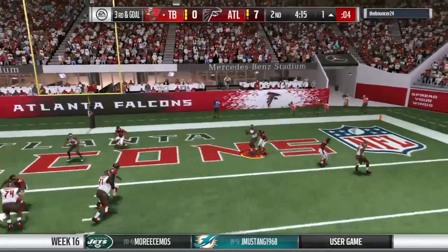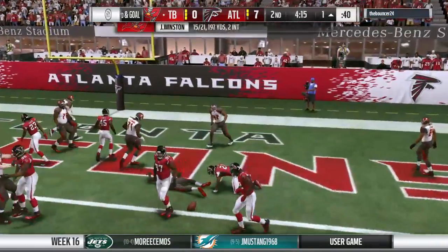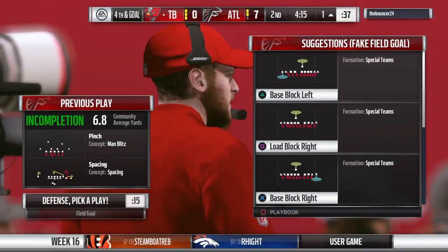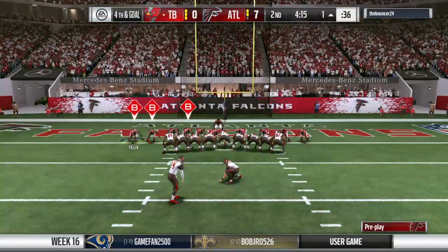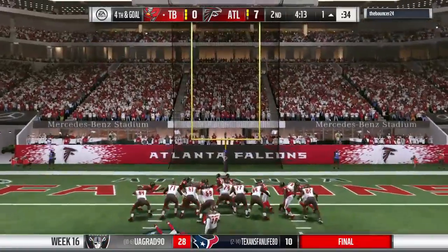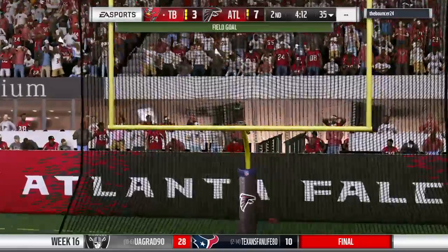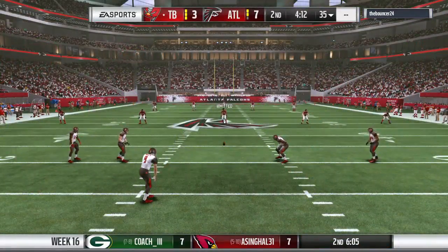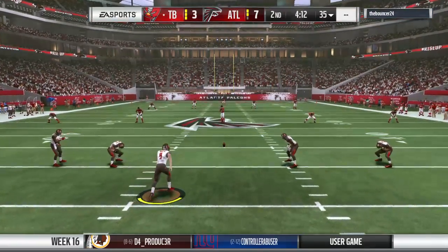On 3rd and 1, here's Winston. Oh, it's a touchdown if he holds on. Instead, it's 4th down. Roberto Aguayo out now for the Buccaneer field goal try. Less than an extra point attempt here. This is an 18-yarder. So they get the 3 points. They're on the board, but it took them 3 trips to the red zone just to get 1 field goal.